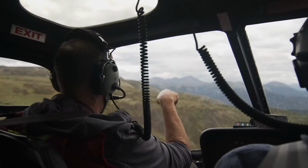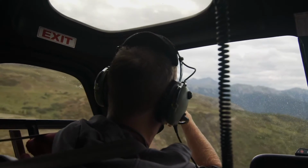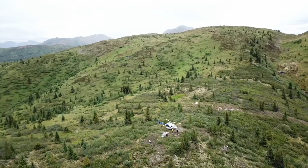We've just arrived at the Orion Project, which is just 10 kilometers from the Osiris Project.